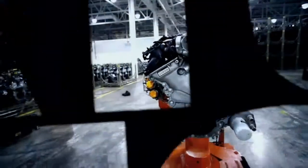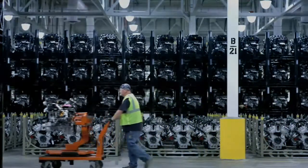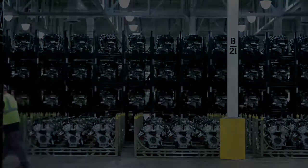Watch as we take a randomly selected Ecoboost engine and run it through a series of grueling durability tests to prove how tough it is.